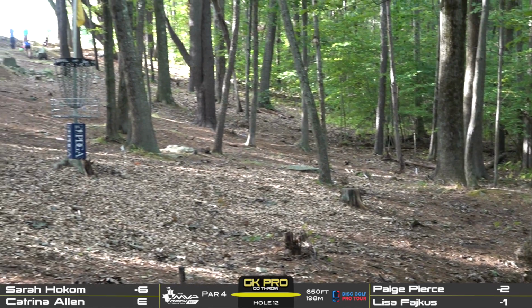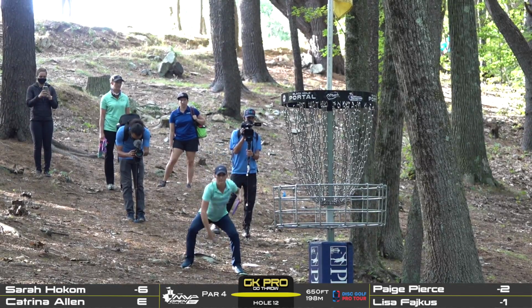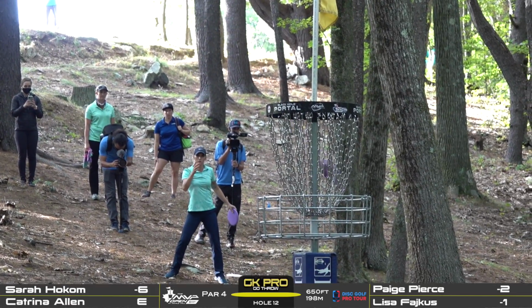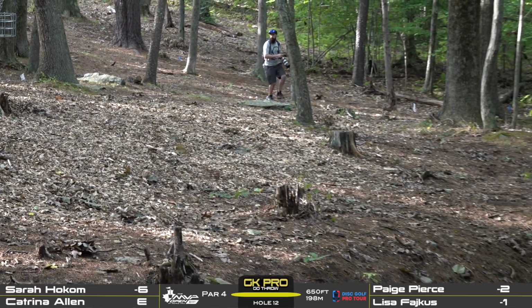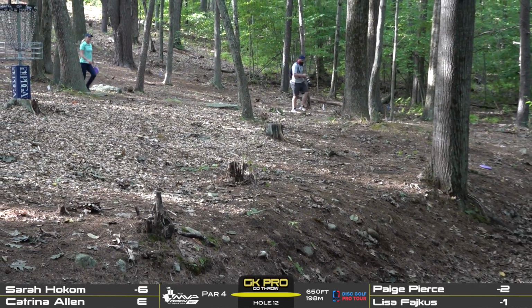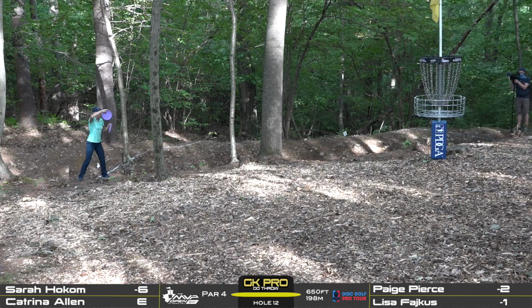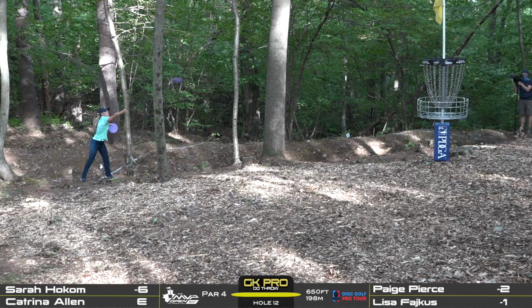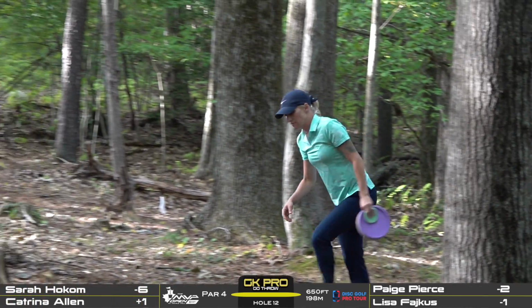Great approach from Lisa. Cat to save par. Ooh, and she gets a bit of a roll. She's going to be close to the circle's edge on the downslope for bogey. There you go. Great putt. Great putt, yeah.